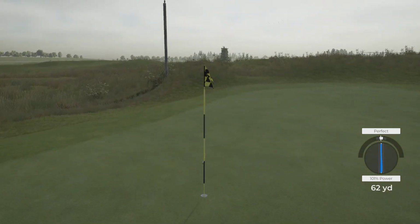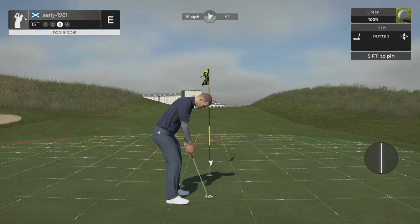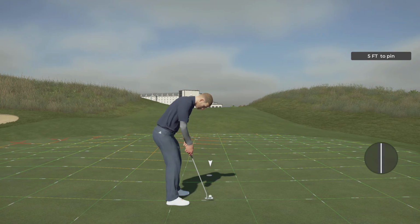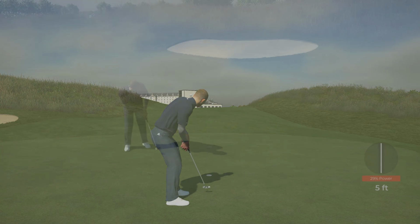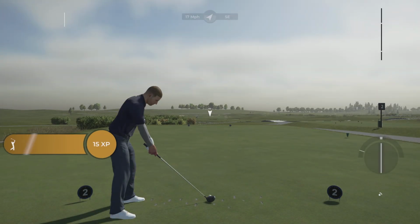That should bite. It does bite, and that is going to set up an opening birdie putt from 5 feet out. Green speeds are 173. Very little movement in this putt, just going to play it firm. And we do kick things off at Carnoustie with a well-deserved birdie.